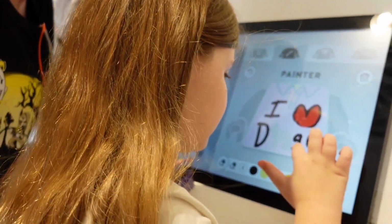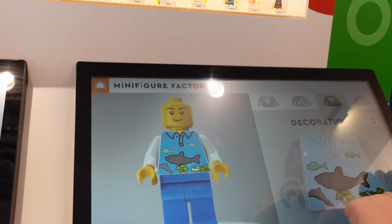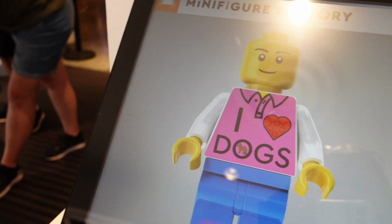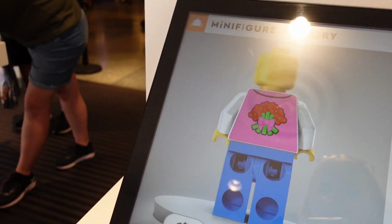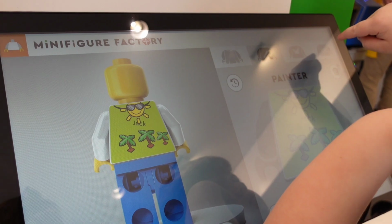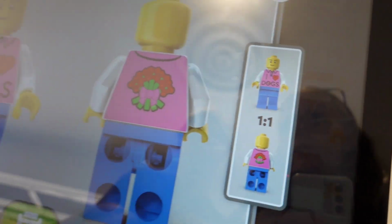At first, Vanessa drew I love dogs, but then we ended up adding the text. And then of course you can see Jack's all the animals that he has. It is neat that you can design the front and the back. Jack even added his name very small in the back. If you love Legos, you definitely have to do this.